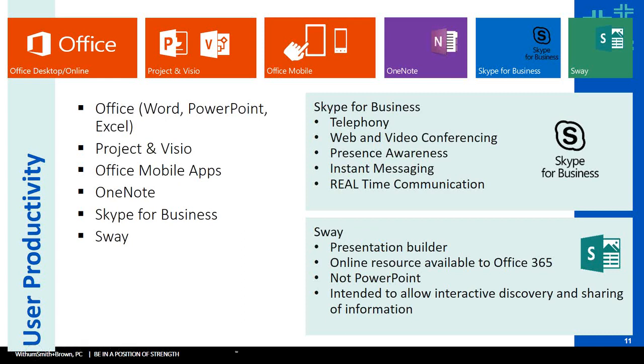It's compared to PowerPoint. However, it is very different. It is actually more like building web pages with interactive capabilities. So it's allowing you to almost build like a web page where you can present information, you can have videos on there. There's even translation available for some of the video resources that you have on there, and allows you to just have interactive display of information that you're sharing to people.